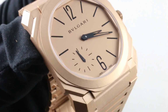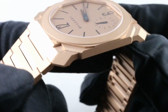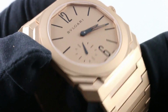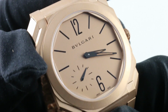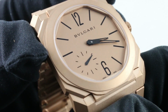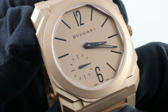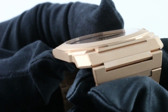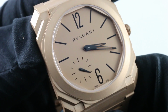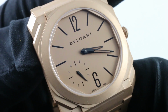The combination of faceting, and there are innumerable dozens of facets on this case, and the curvature adds a nuance and a richness that keeps the watch enticing and exciting. You'll note that the stepped plinth underneath the bezel is echoed in the faceted frame of the dial inboard, but there is a conventional round bezel structure with a conical profile outboard. Now, moving into the dial, you can see one of the highlights of the Octo Finissimo collection.